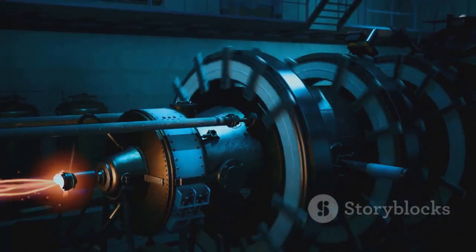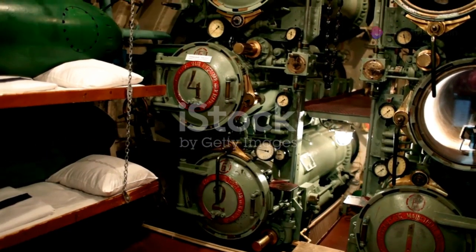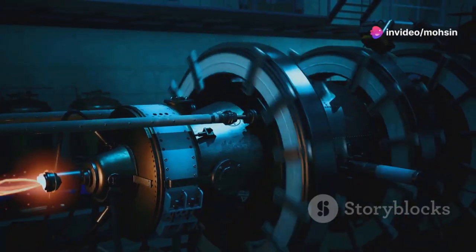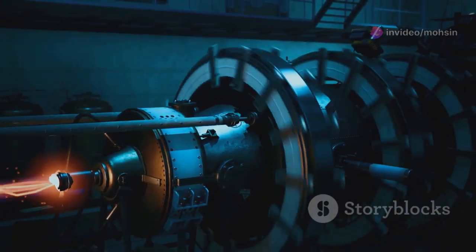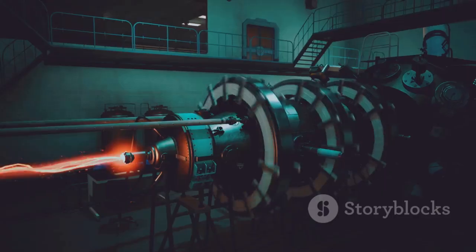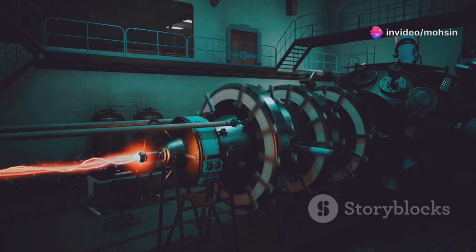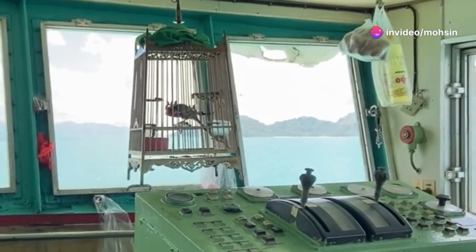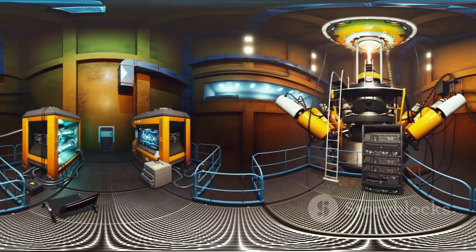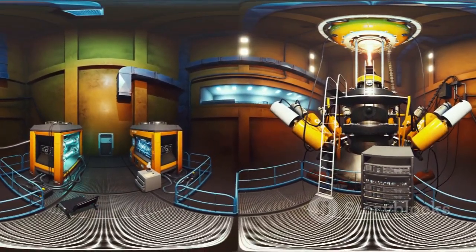The nuclear reactor aboard a submarine is a marvel of compact engineering, a powerhouse designed to operate reliably in the most demanding conditions. At its heart lies the reactor core, containing precisely arranged fuel elements, typically enriched uranium. Within these elements, a controlled nuclear fission chain reaction takes place. This process is meticulously controlled by neutron-absorbing control rods, which can be inserted or withdrawn to manage the rate of fission and thus the power output of the reactor.